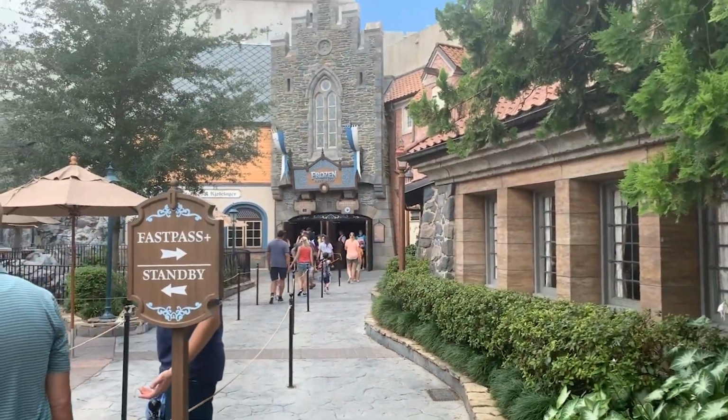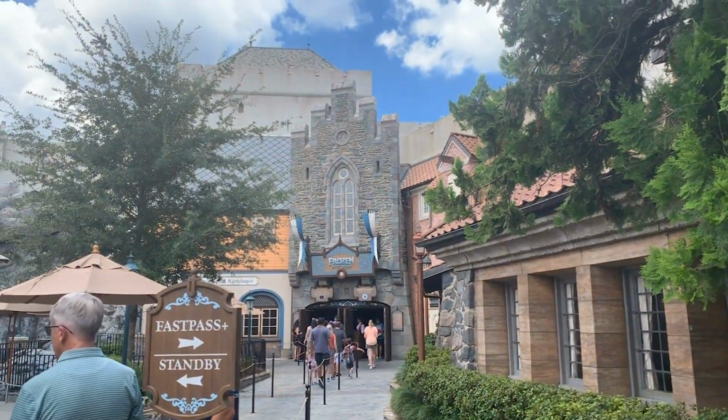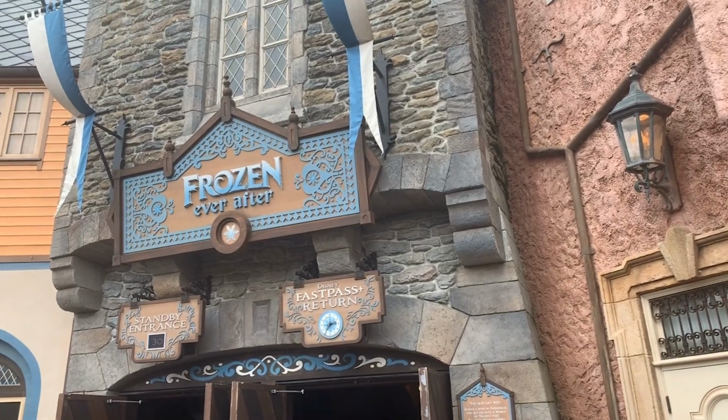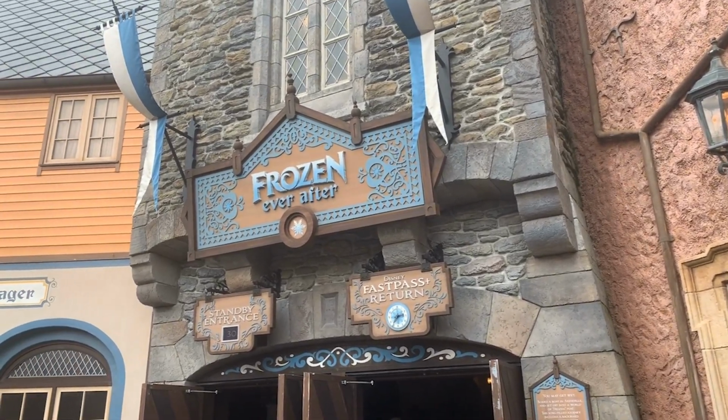Frozen Ever After replaced Maelstrom and is of course the second country to have an attraction. This wraps it up. This is the last attraction we're gonna be going on today. And by attraction, I mean like ride.